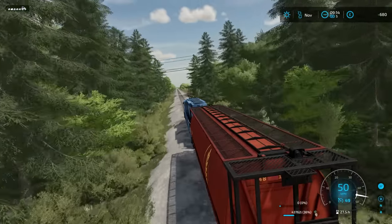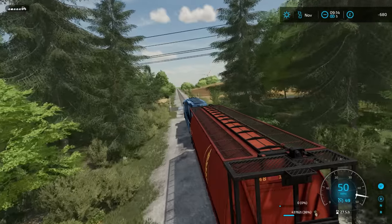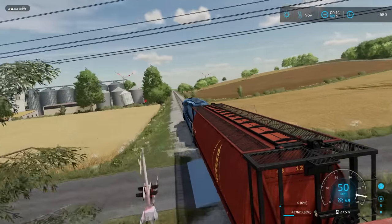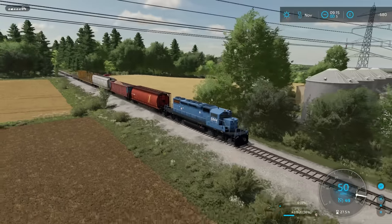$477,000. Actually, come to think of it, I don't think we could have even emptied... Can you empty the silo again? Like, if we wanted to take it to one of these two places, is it possible to empty the silo back into a trailer, or does it have to go into the train? I would have thought it has to go into the train.